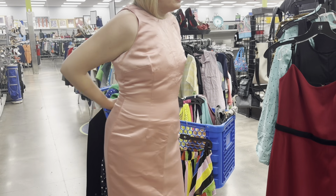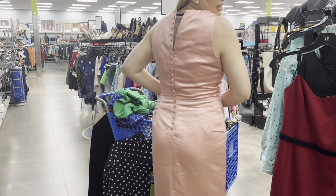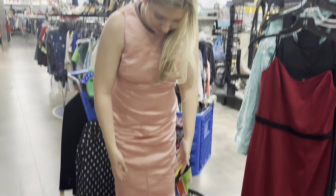And then I fell in love with this one that Lisa found. This was just so cute with these buttons up the back, and I did end up taking this home. I feel like this would be so fun to wear for a fun occasion.